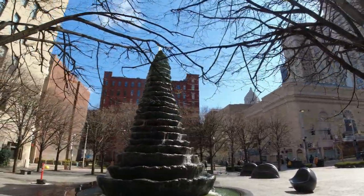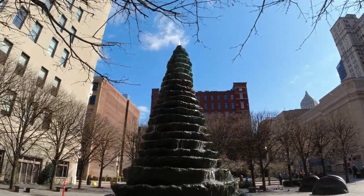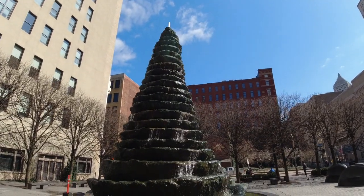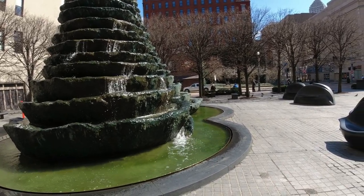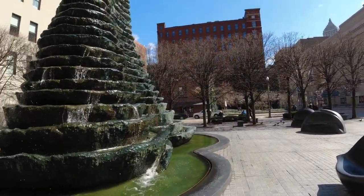So if you've never seen or witnessed a bronze water fountain before, well, you can check that off your list now. The thing I may mention of last time is there's nothing really stopping anyone or anything from just walking right into the water. I'm sure it's been done before, whether by children or animals or something else.